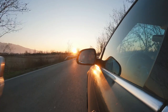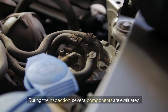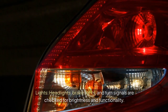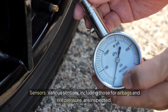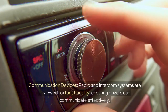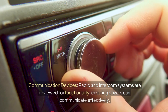Electrical systems. The electrical systems in a car are vital for its operation. During the inspection, several components are evaluated. Lights. Headlights, brake lights, and turn signals are checked for brightness and functionality. Proper lighting is essential for visibility. Sensors. Various sensors, including those for airbags and tire pressure, are inspected. They help monitor the car's performance and safety. Communication devices. Radio and intercom systems are reviewed for functionality, ensuring drivers can communicate effectively.